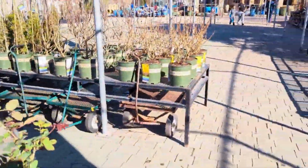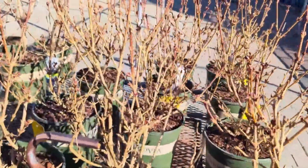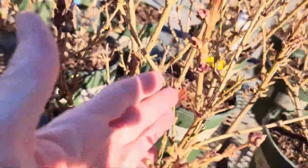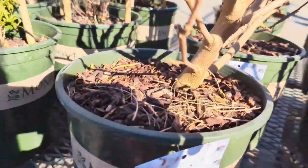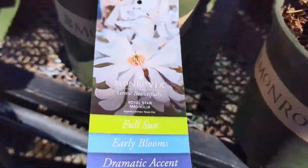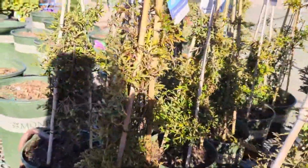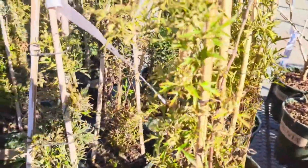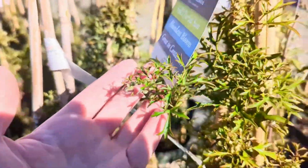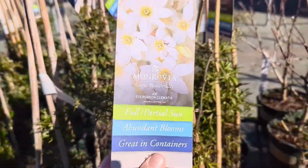Alright. Oh, they have some forsythia right here. Looks like they're getting ready to put on a good show. Lots of new growth on them. I think you can see that hopefully. And then over here are Royal Star Magnolia. And this is a clematis here. Already leafing out beautifully with lots of buds. Lots and lots of buds all over. Gorgeous. Let's take a look at the tag.